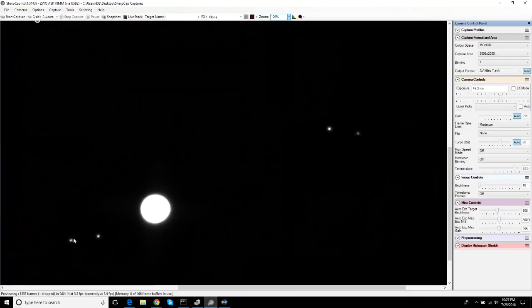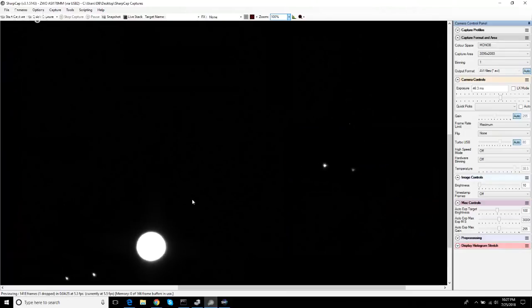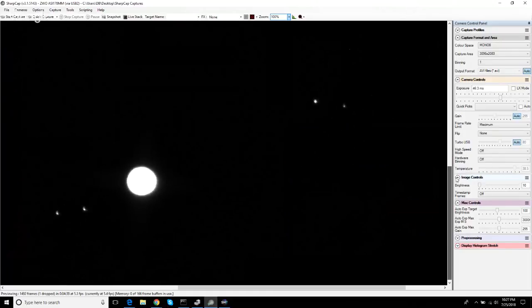Okay, so from left to right, we have Europa right here. Then is Io. Again, Io is usually the closest one in. Then we have big bright Jupiter. And then over here we have Ganymede and Callisto. So Ganymede is big and bright. You can tell it's actually brighter than any of the other ones. And that's just because of its size.